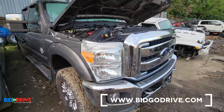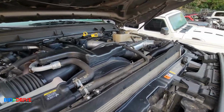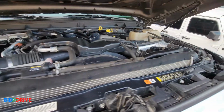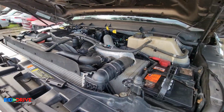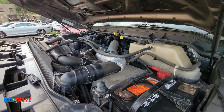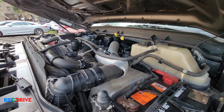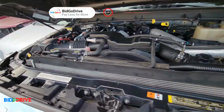Start under the hood. As you can see, no damage to the engine compartment. The unit does run and drive. Runs well. There's no frame damage, no undercarriage damage. Looks like something just fell on the roof. We'll go over the damage momentarily. Looks good under here.